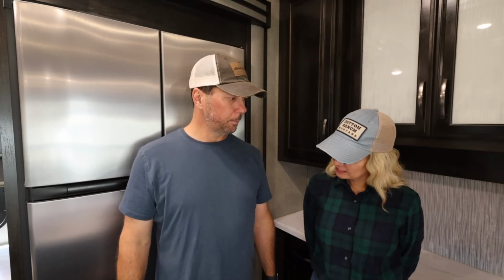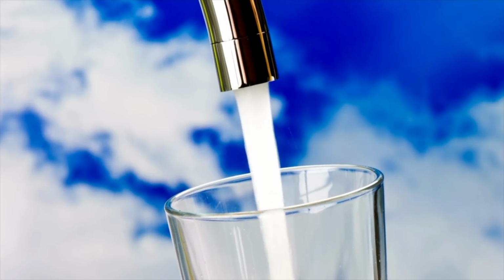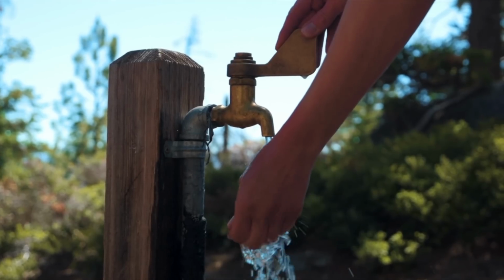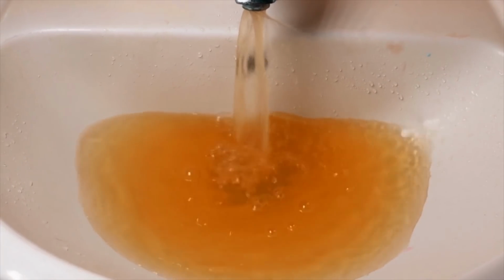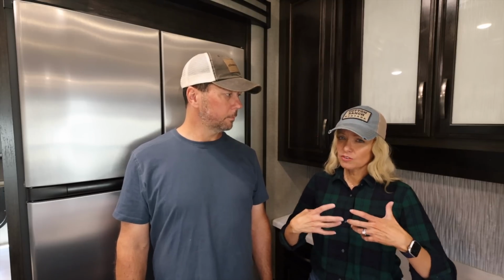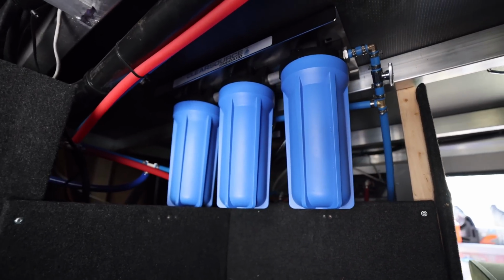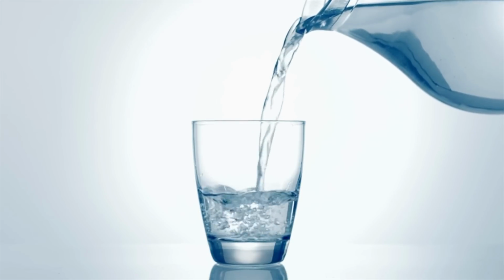Something else we are adding to the 410 as well, our slide trays. Absolutely. We love our slide trays. One thing that was really important to me was making sure that we had good, clean water. Over the years, it's really obvious that a lot of campgrounds have really bad water. And for me, I already have a lot of heavy metal toxicity in my system. I don't need any more metals. So our water filtration system was definitely important. That's been really good. That Clear Source triple filter system has been great.